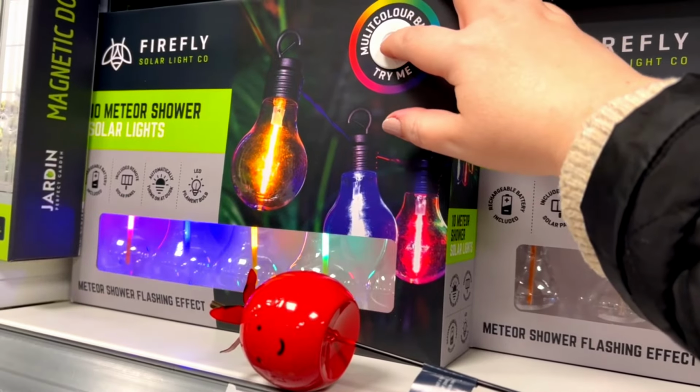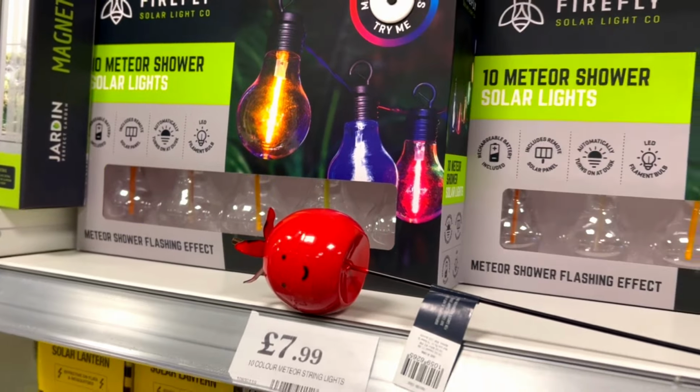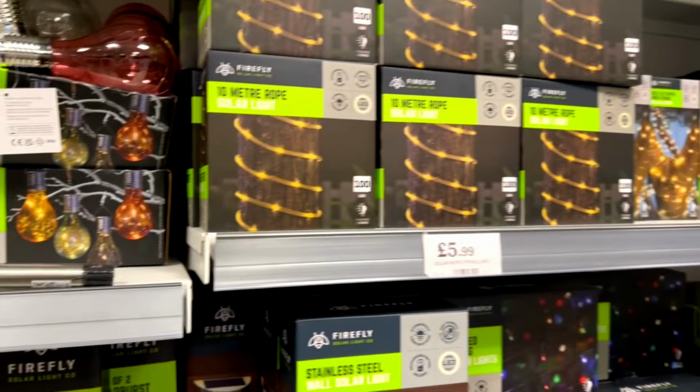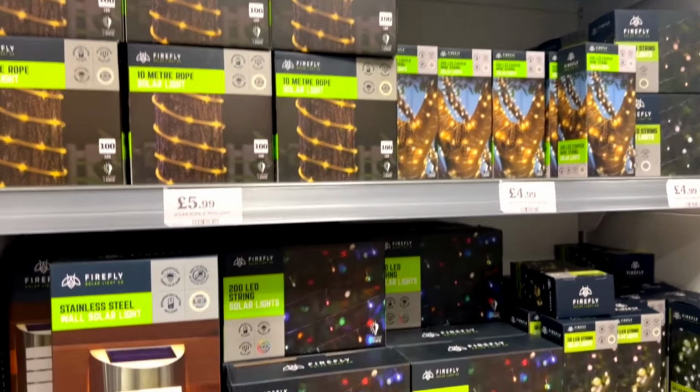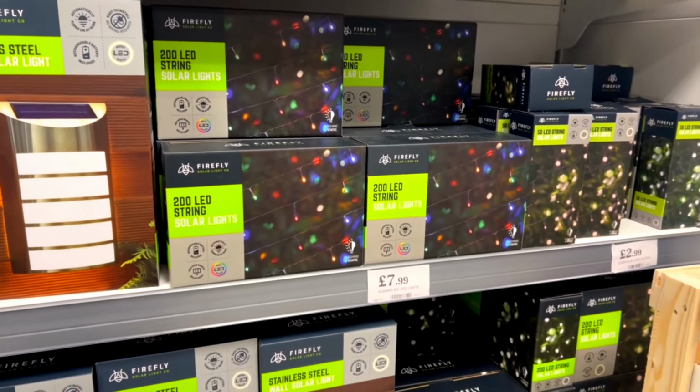And who doesn't like lights in the summer? Look at these. I mean, this whole disco show for £7.99. You can literally have a tiki party in your back garden with these neon disco lights. Well, not neon, but you know what I mean. They're super pretty and fun, and they have so many more to choose from.